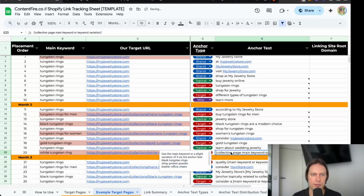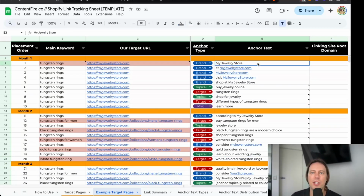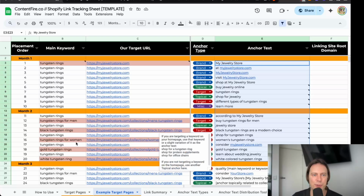White. Okay, so let's see. White colored or white coated, however. White colored tungsten rings. And yeah, keep in mind the anchor text you use should be able to be used naturally in a sentence. So if you're doing a guest post link insertion, make sure it makes sense.